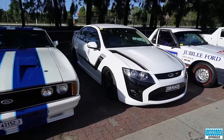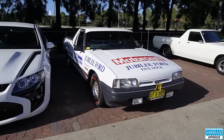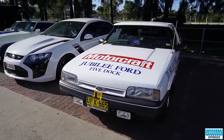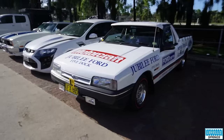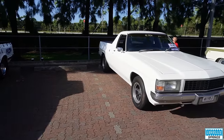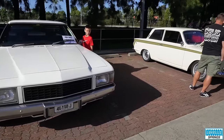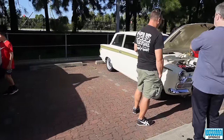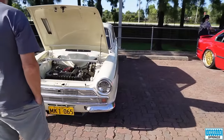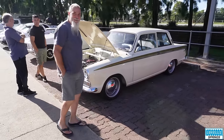Had a bit of a chuckle to myself with the ute here. I used to work at the Ford dealer, but I was driving an XA parts car that was painted up like that. I think that was all a go back then. Argent Motors in Broken Hill. Old six-cylinder three-on-the-tree manual. Cortina getting a bit of attention there.